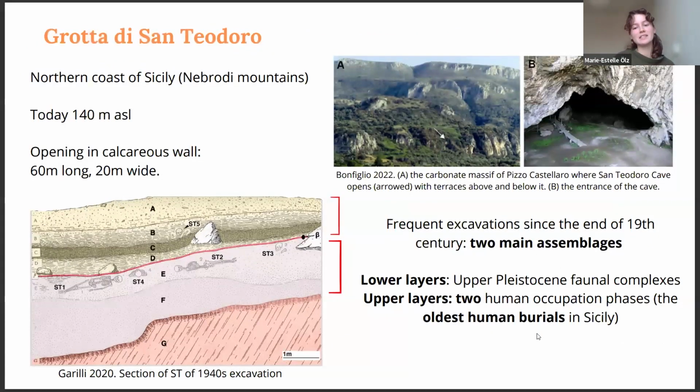It's a site that has been extensively excavated since the end of the 19th century. Two different assemblages have been identified by archaeologists. On one side, layers that give us really good insights into faunal assemblages of the late Upper Pleistocene, and then later on layers of human occupation with two specific periods that were identified, which correspond to different kinds of usage of the space.